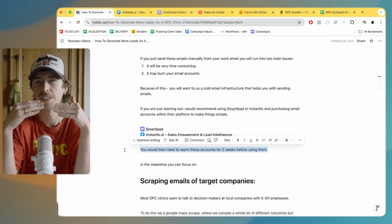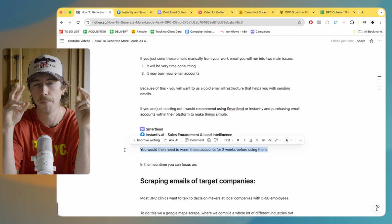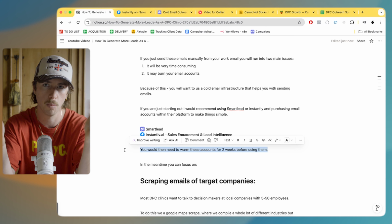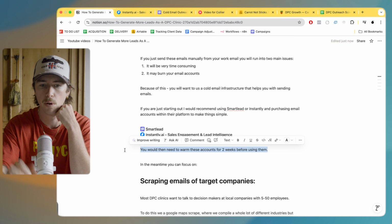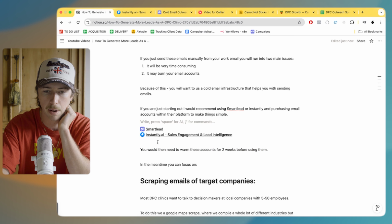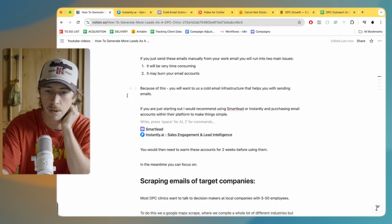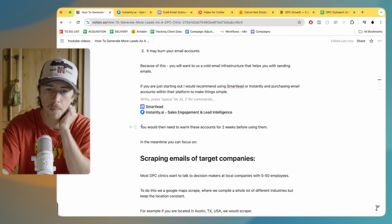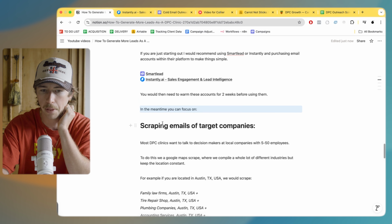Okay. You can't just buy an account and start sending. You typically buy them and start warming them, which is where they go into a pool with a whole lot of other accounts which are warming, and they all send each other emails. And if you're using the SmartLead or Instantly pools, then there's tens of millions of email accounts in those pools. So they're perfectly good. I would recommend using them. And then while they're warming, you start warming them. While they're warming, you can start doing the following things.